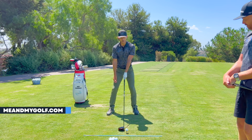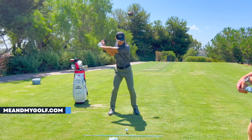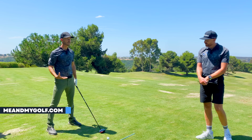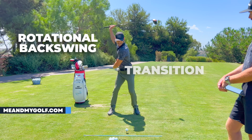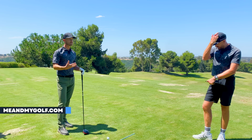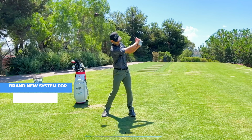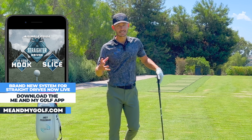Now, also want you to notice this. If I just move my arms on the way back, then what we tend to see is a quick aggressive move of the arms on the way down. Now, what do we want in the golf swing? We want a motion on the way back. We want a backswing, a transition, and then a through swing. This is what enables us to actually build up this effortless power. And if we just move these arms on the way back, then we don't get that transition and we don't really engage the body how we should. The key to changing this is in the motion.